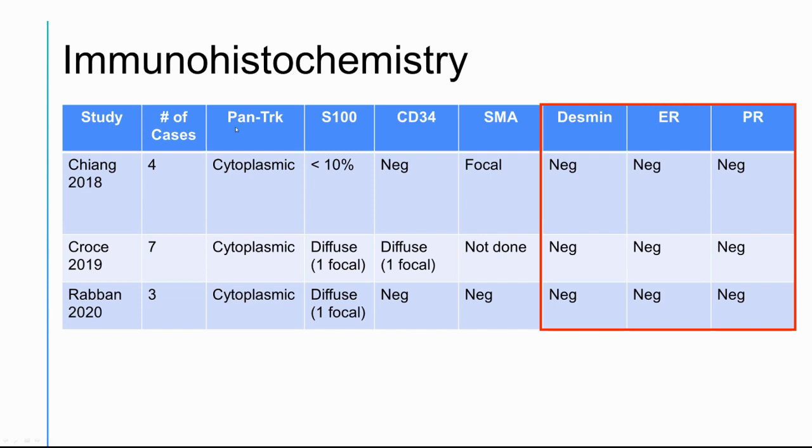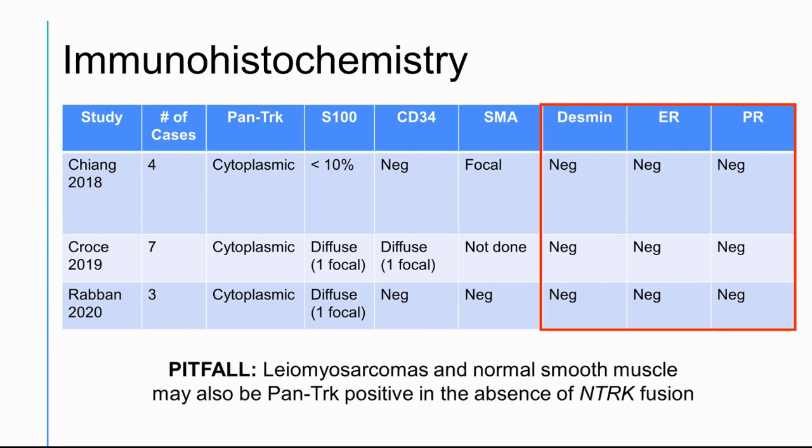They are positive for the pan-Trk antibody. However, the amount and intensity of staining is variable, and they have all shown staining for S100, which perhaps can be used as a surrogate marker. Two studies showed diffuse staining in the majority of their tumors, whereas one only showed staining in less than 10% of the cells. However, a pitfall exists: you should not use pan-Trk IHC in isolation to diagnose these tumors, because leiomyosarcomas and normal smooth muscle may also be pan-Trk positive and lack an NTRK fusion. So it's important to perform fusion analysis to confirm the diagnosis of NTRK sarcoma.